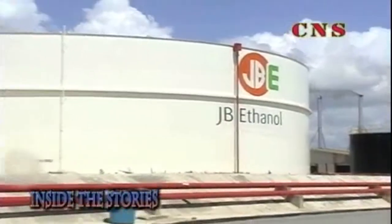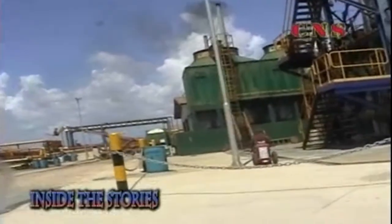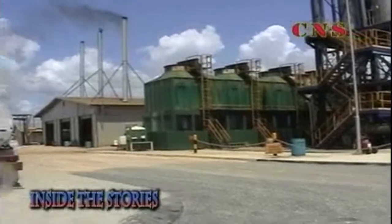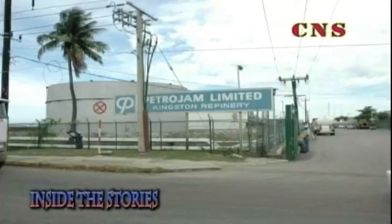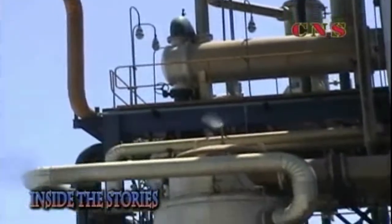The introduction of ethanol has opened a global market that is doing just that, as ethanol helps reduce air pollution and it also delivers improved vehicle performance to consumers. Our country Jamaica has also come on board with Petrojam Ethanol producing 150 million liters of ethanol.